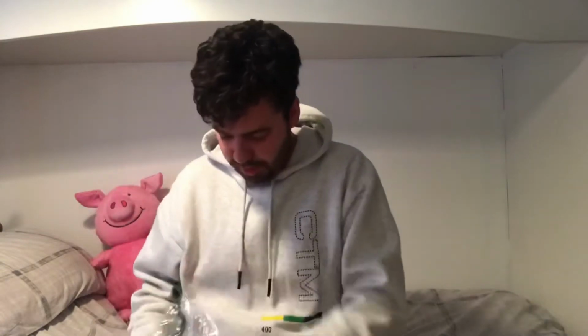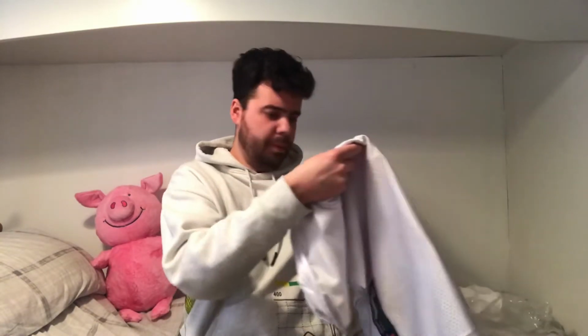But without further ado, here's the jersey. So this jersey was ordered from eBay, and it is brand new with tags, but like I said, it is an imitation jersey, so it's not real. But I'm hoping, even though it's an imitation jersey, it will be really good quality. So it came really nicely wrapped up, with the tag still on.